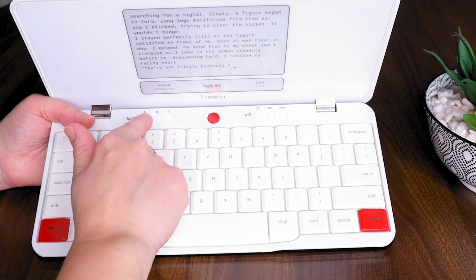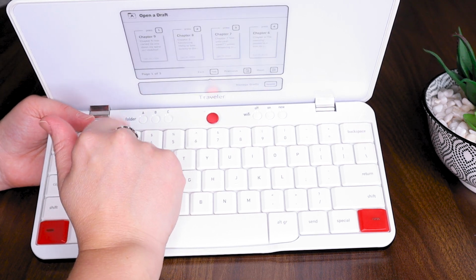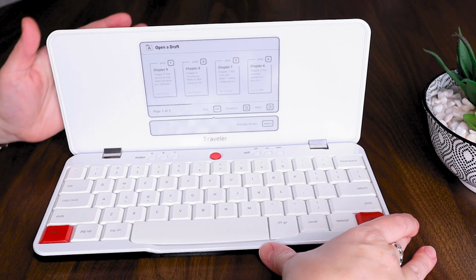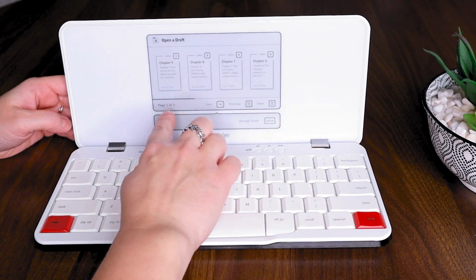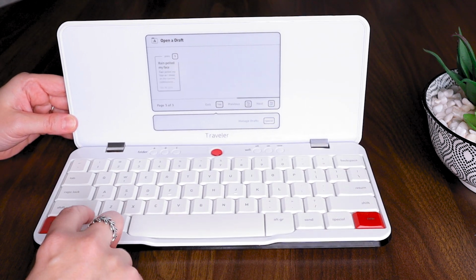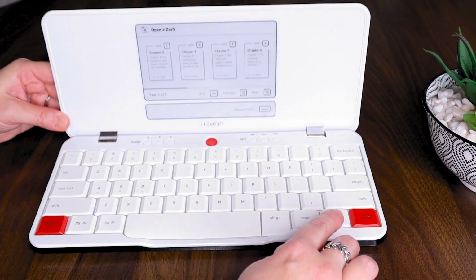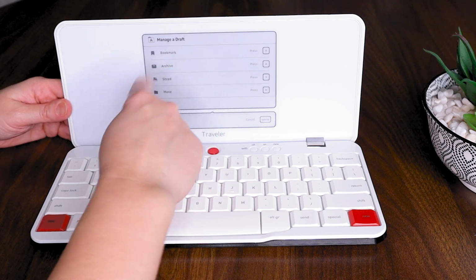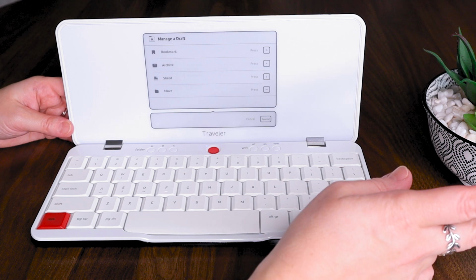When you click on your folder, so if you long press folder A, it will jump into this screen here, which will show you all of the different drafts that you have on here, and then you can go page down and page up to select them. You can manage the drafts by pressing the special button here, and it will give you options on what you can do with these drafts. So you can bookmark them, archive them, shred them, or move them to a different folder. So lots of options there.